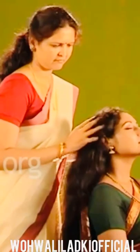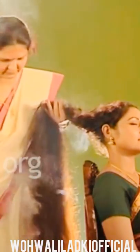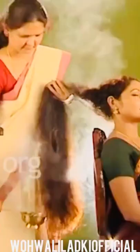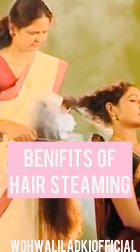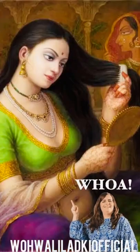1 minute. Let's see something from the olden times. You would have hands down looked at something like this happening in the olden times in the movies and stuff like that. So this is their way of giving fragrance to their hair, but also a way of steaming. So I did a little research and found out about the benefits of steaming your hair, and now I know why those Ranis always had the best of the hair, dude. So let's get on to the modern world and do that for ourselves too.